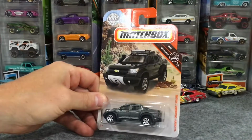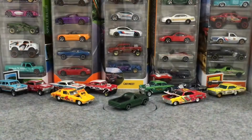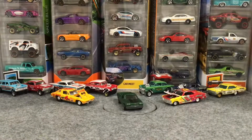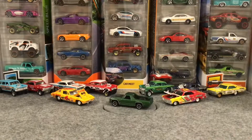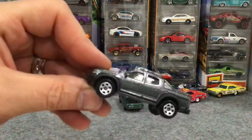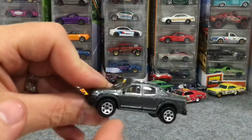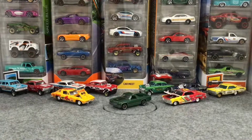The 2016 Chevy Colorado Extreme. So we'll take a look at this. This is a new one. Just came across this one. I think I got this at the dollar store as well, but I really think they're doing a great job on Matchbox cars with these wheels. They've got like little, you can actually see tire texture on them. It's really cool from the side.